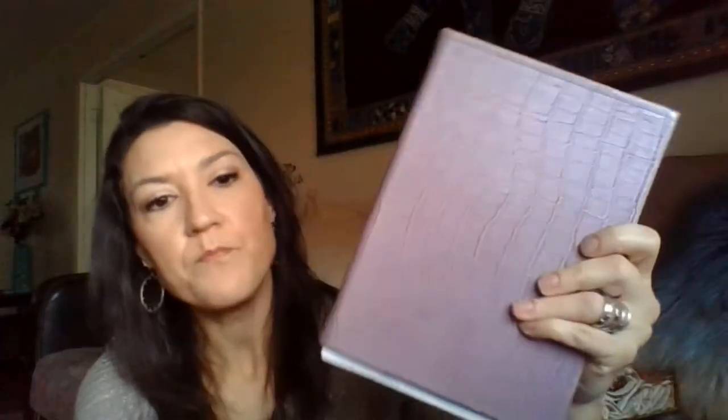This one is probably my most favorite. This is a journal where I started it years and years ago, and I just have a page for every card. Some have not much written and some have a lot written, but I have all 78 cards in here.